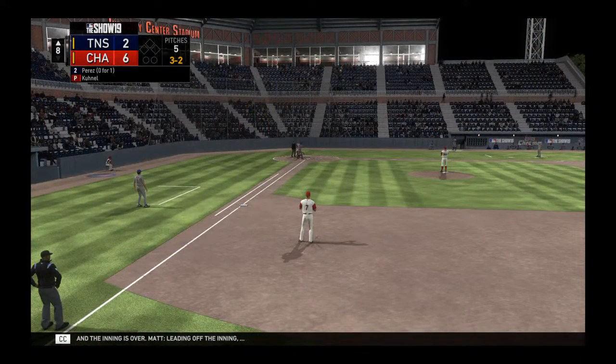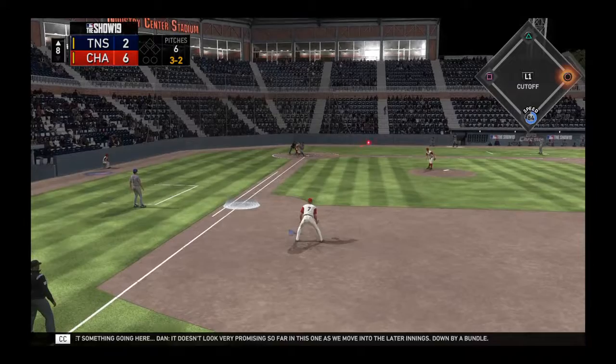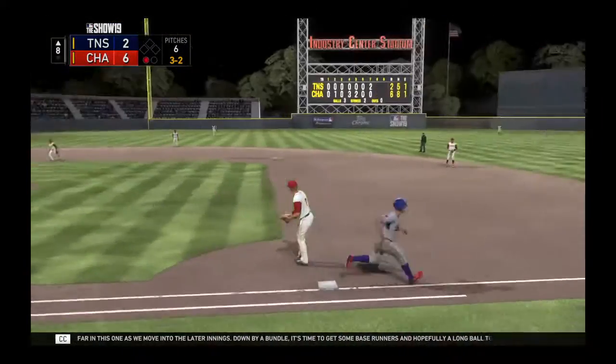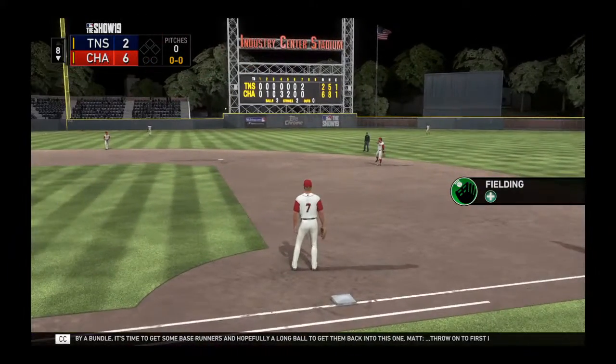Leading off the inning, Rico Perez, and they'll need him to get something going here. It doesn't look very promising so far in this. Move into the later innings, down by a bundle. It's time to get some base runners and hopefully a long ball to get them back into this one. Throw on to first in time.